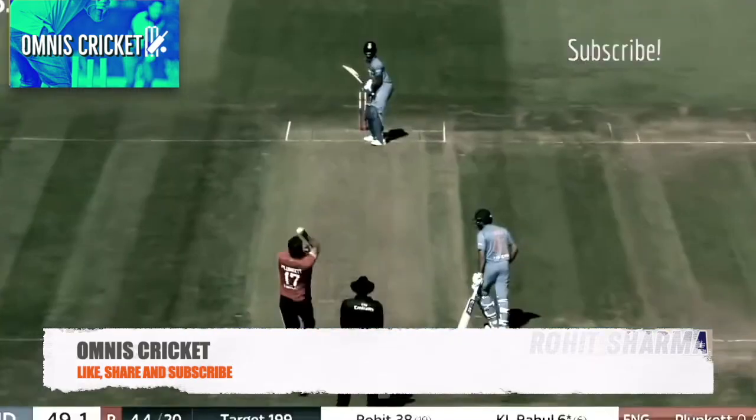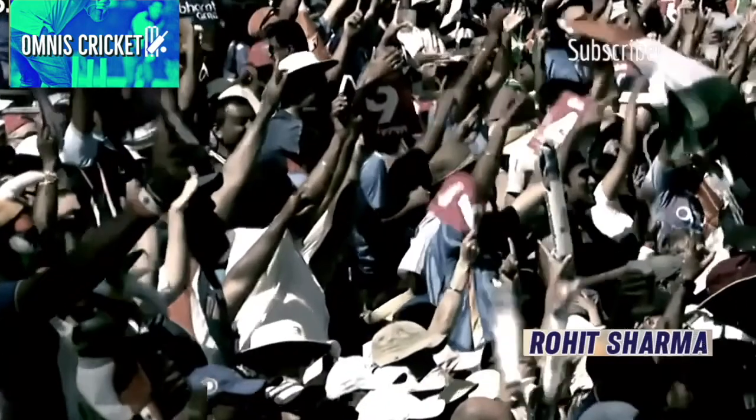Oh, up and over and all the way. That's what makes England pick him. Fine shot. Yes, using the pace. And again, up and over. Take the aerial. The shot, all right.